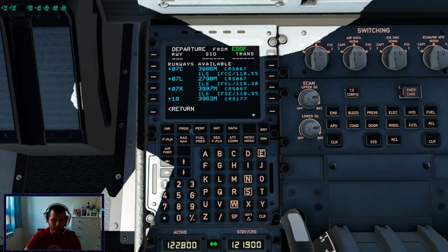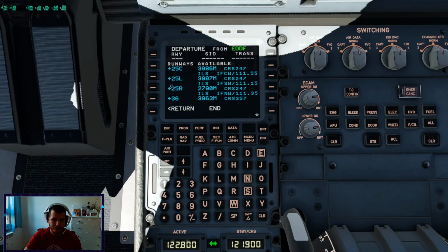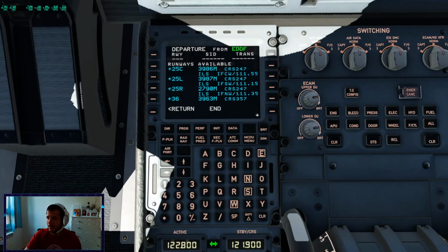So let's do that. Frankfurt traffic November 52 Alpha Golf taxiing to holding point runway 18 via Sierra 23 Romeo Sierra 28 and Sierra. 25 left.